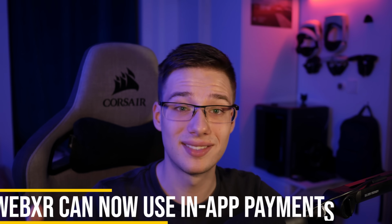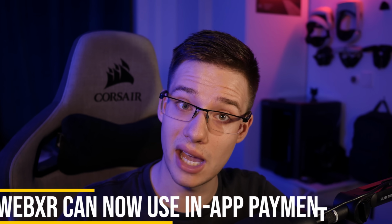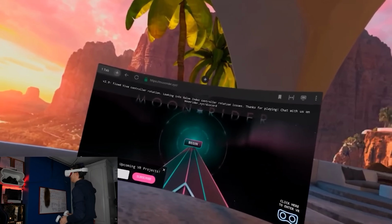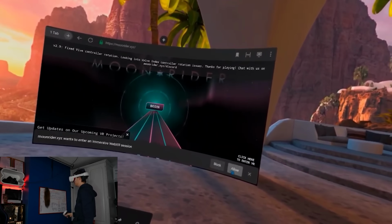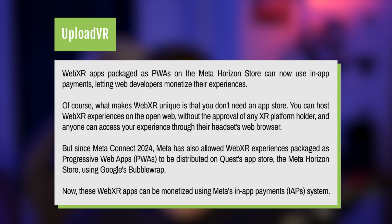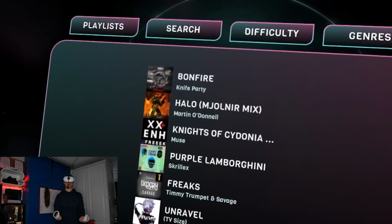WebXR apps on Quest can now use in-app payments, so in case you're a developer using WebXR, you can now implement in-app payments, hopefully allowing you to monetize your app and keep going. WebXR apps packaged as PWAs on the Meta Horizon store can now use in-app payments, letting web developers monetize their experiences. Of course, what makes WebXR unique is that you don't need an app store. You can host WebXR experiences on the open web without the approval of any XR platform holder, and anyone can access your experience through the headset's web browser.